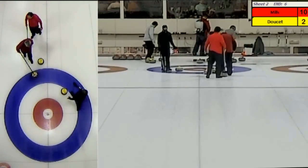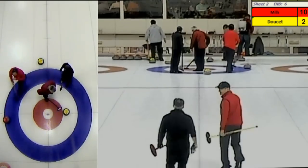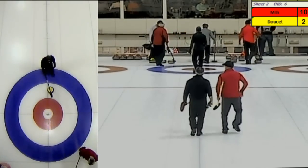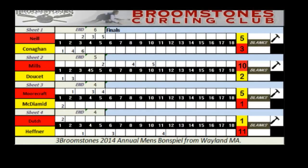Connigan just throws his final rock, but it looks like he's throwing it through the house. It sits around on the back 12, biting the back 12. Looks like Neil is definitely sitting 1, and maybe even 2 or 3 at this point. It's tough to tell because we don't have the overhead angles for sheet 1. No, we don't. So we don't have any overhead angles, and it's on the far end.